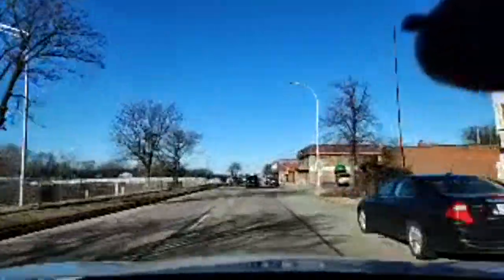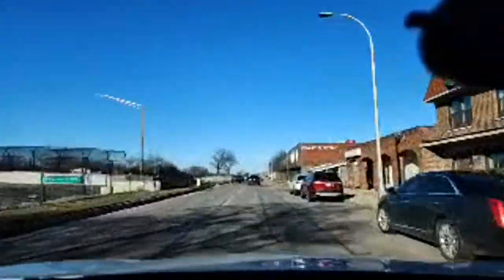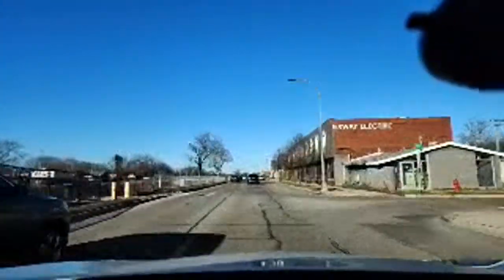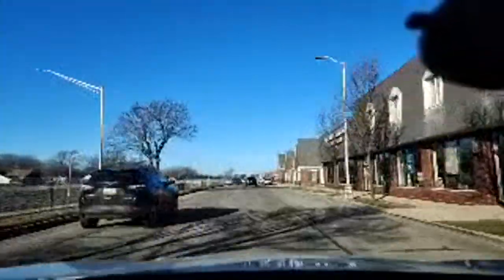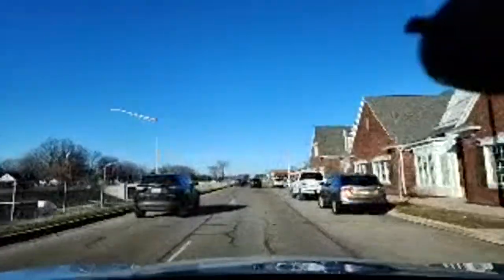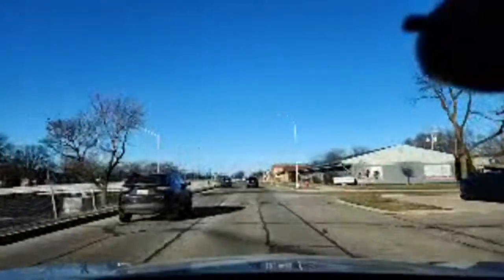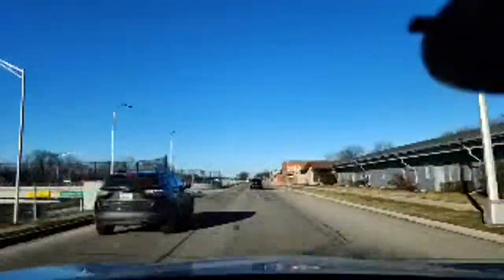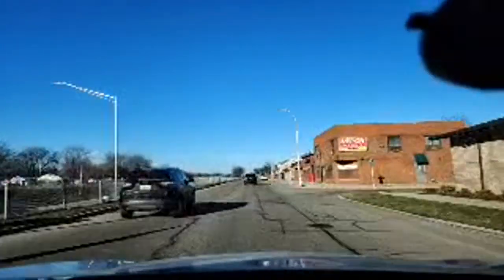3 to 5 is the most dangerous time. It's 3:49 Eastern Standard Time. This is when young drivers get out of high school. This is when some people are off work. So I really want to emphasize safe driving, defensive driving, and great speed control. I'm at a smooth 30. The speed limit here is 35.